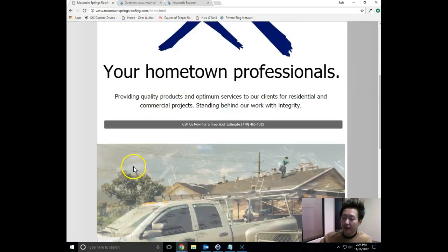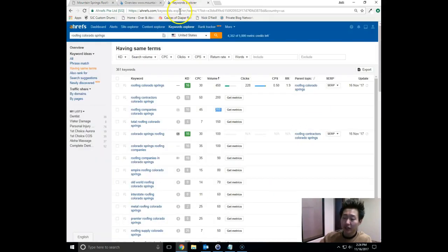So that's the kind of thing that we could absolutely help you out with. That's what's potentially out there. I literally just did one keyword phrase. There's so many other ways: roofers in Colorado Springs, roofing Colorado Springs CO, roofing 719, roof contractor Colorado Springs. So many different phrases.